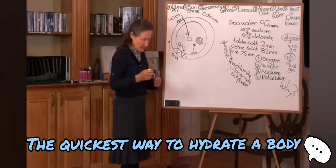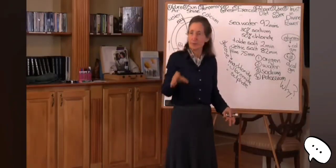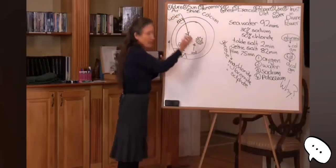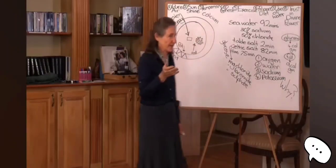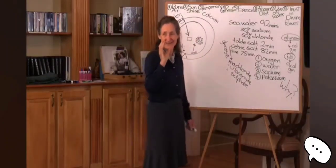The only time excess water drinking can be dangerous is if people drink too much at once and don't have the minerals that are in the Celtic salt to pull that water inside the cell. And ideally, we should be having approximately 8 glasses of water a day. And then I say to them, and don't drink a whole glass at once.